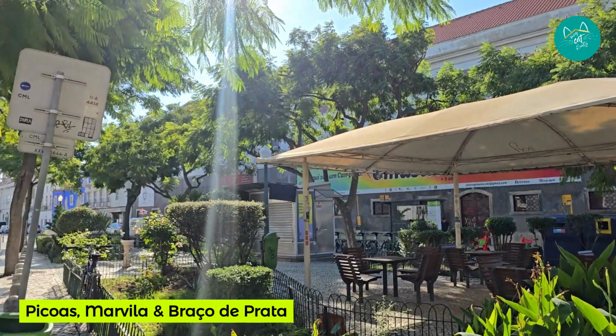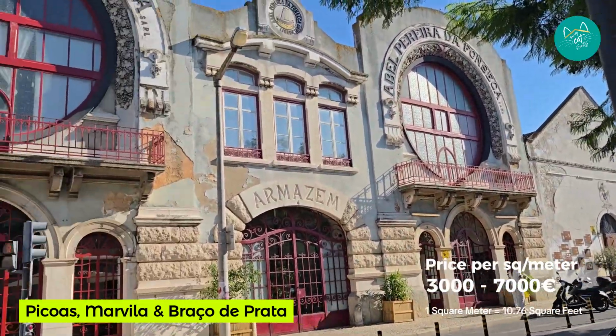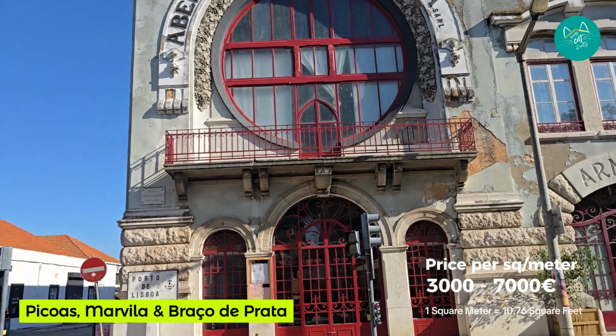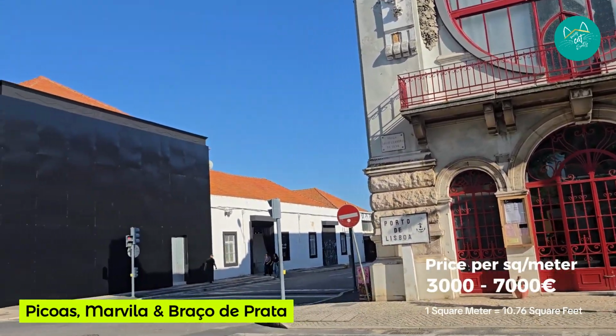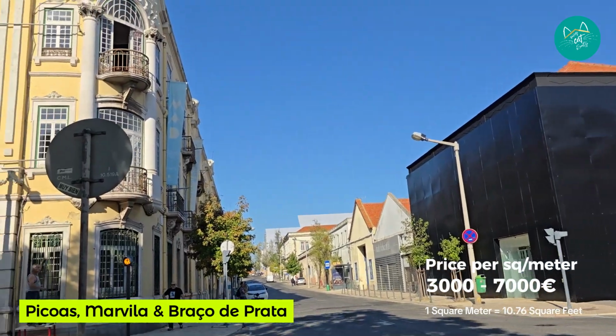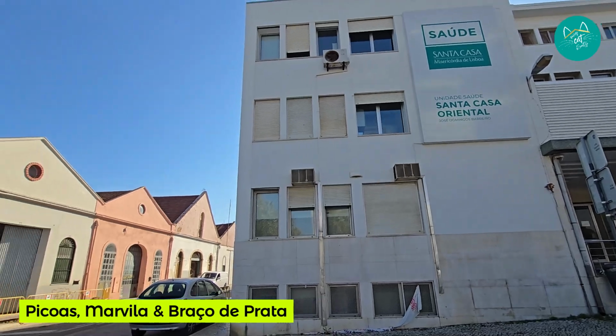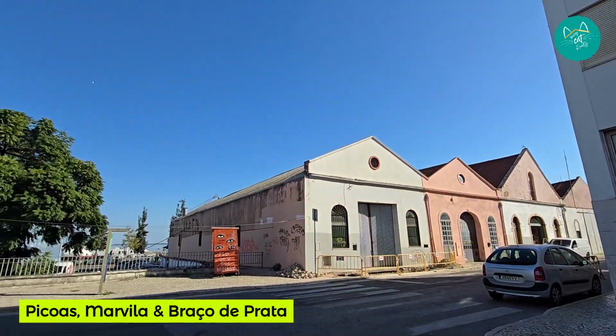And surprisingly, you can find prices between 3,000 euros per square meter and 7,000 euros per square meter in this region. So it's not too bad at all for the outer center of Lisbon. And there are still some very interesting development and investment opportunities. So this more or less covers the outer center of Lisbon.